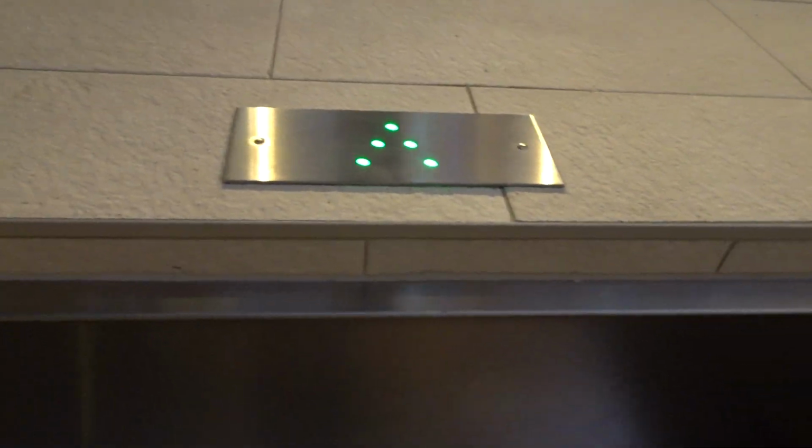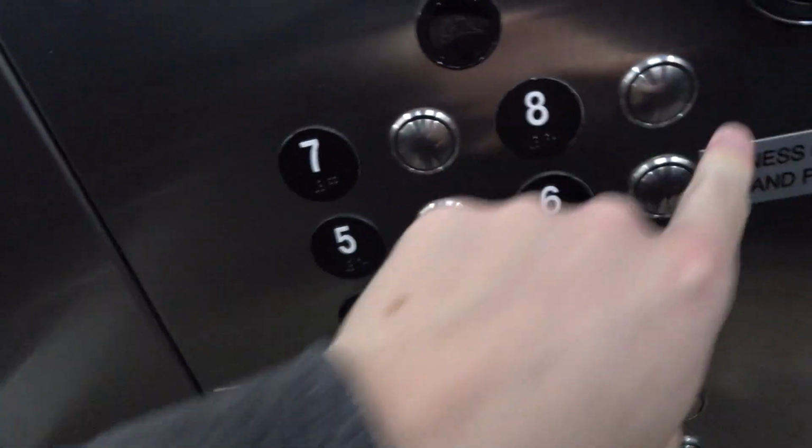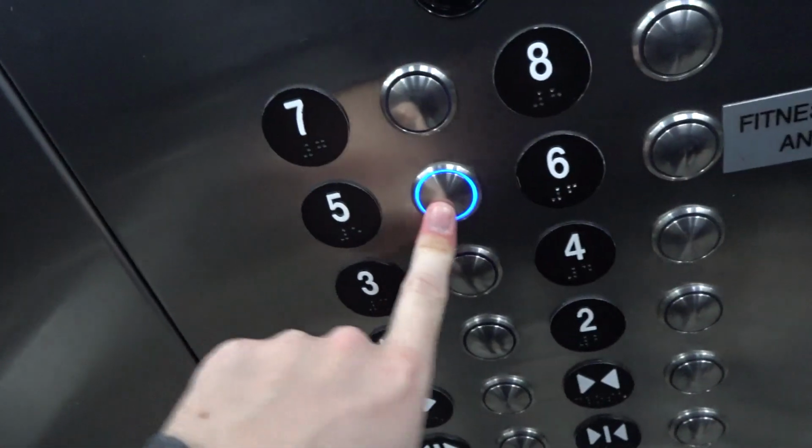Well, here it is, the Thyssenkrupp elevator at the AC Hotel in downtown Tucson, Arizona. Let's try eight. Let's see if we can go up to eight. Seven, nope. Six. Five works. Five works, so let's go up to five.